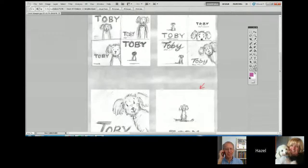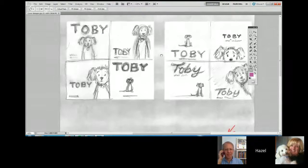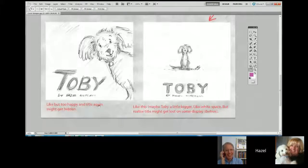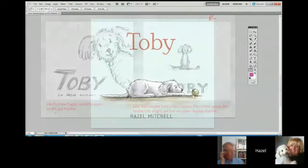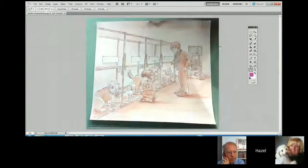So these are kind of really what my thumbnails look like, just really rough. Toby looks like Too Happy, but the Too Happy title might get hidden. This image of Toby looking at his ball was on the inside of the book. It was an interior image. And my art director, Anne, said that would be perfect.